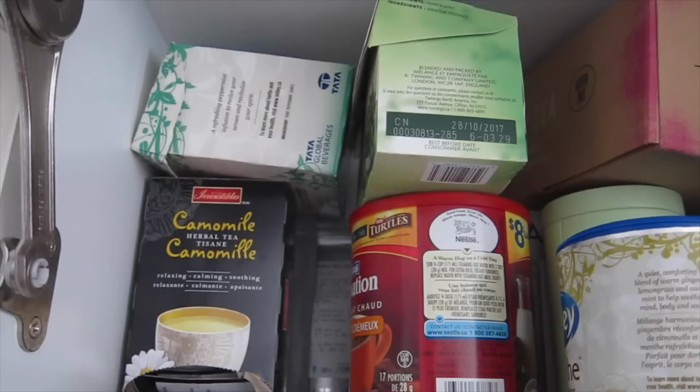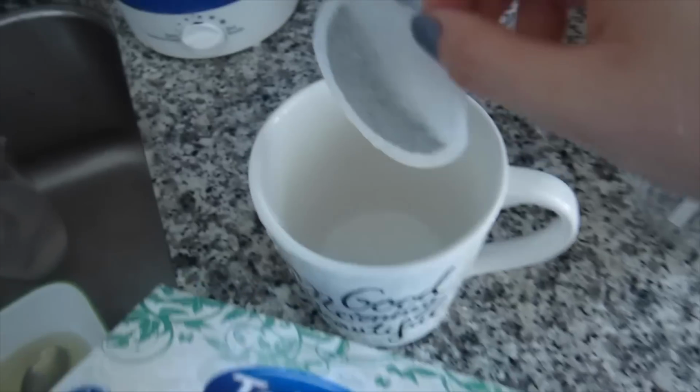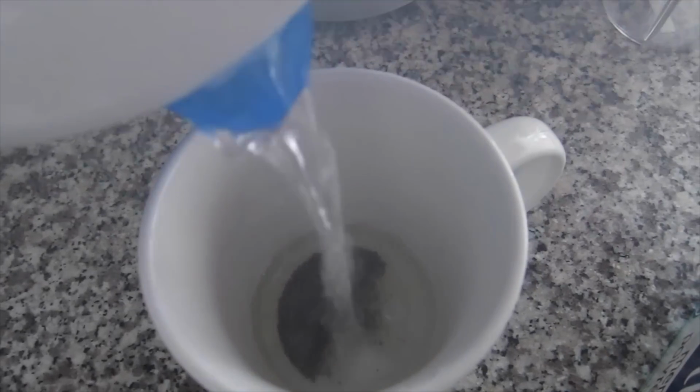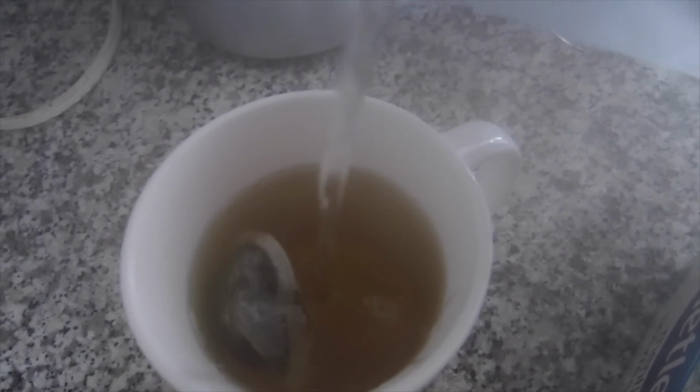Now to make my tea. As you can see, I am a tea lover. Today I'm going to be doing my peppermint tea. I like to add a little bit of cold water so I can drink my tea right away.